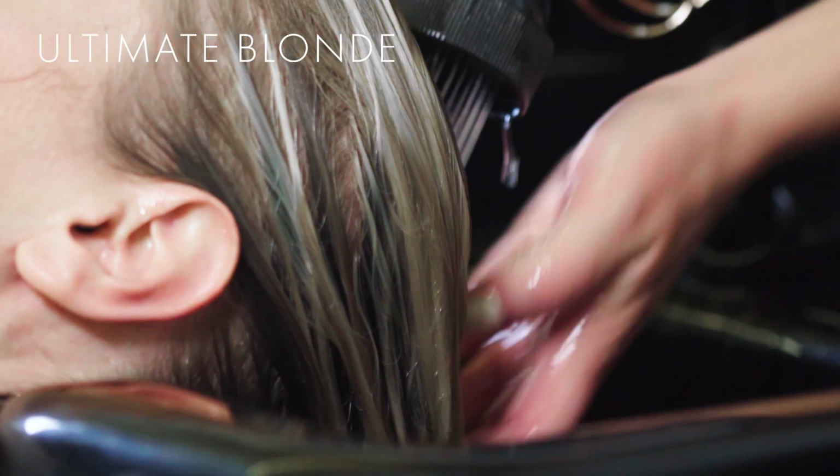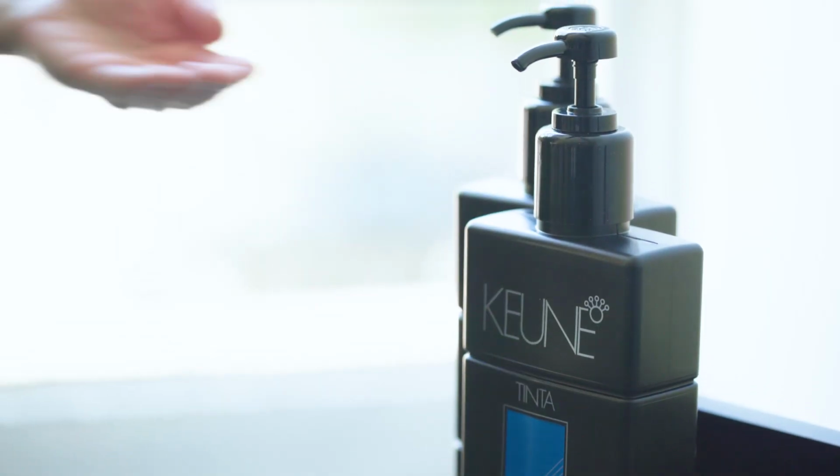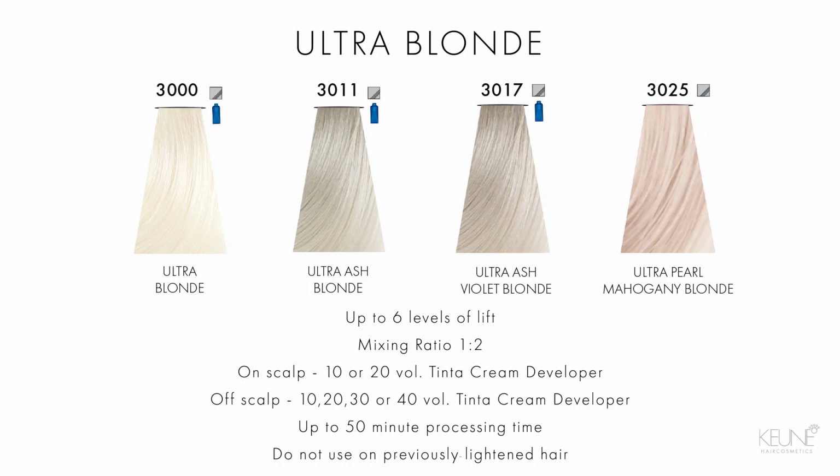The mixing ratio is 1 to 2, 1 part lightener and 2 parts tinted cream developer. For on-scalp applications, Keune recommends either 10 or 20 volume tinted cream developer, and for off-scalp use, 10, 20, or 30 volume. 40 is possible but not recommended.